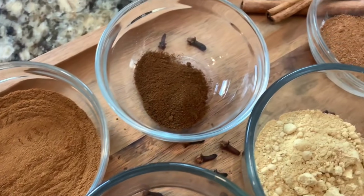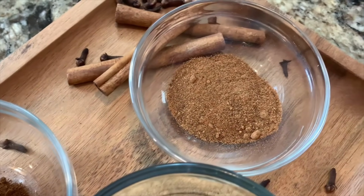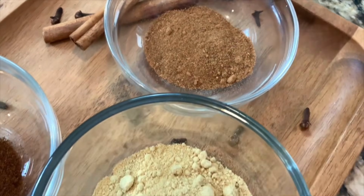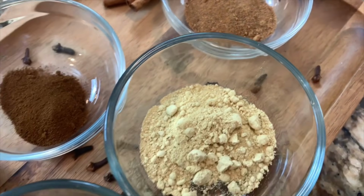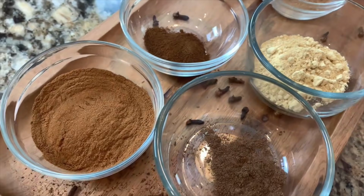So if a recipe calls for pumpkin pie spice and you say, well, I don't have that, I'm going to have to go buy it. Typically, when it's an already put together spice, the cost can be higher than it needs to be. We can make our own with the spices we already have on hand. And that's what I'm going to teach you today. So we're going to do that. So the recipe is 1/4 cup of cinnamon.